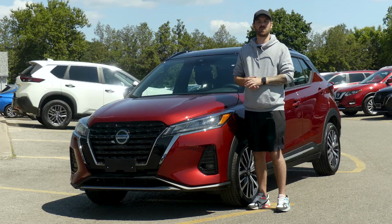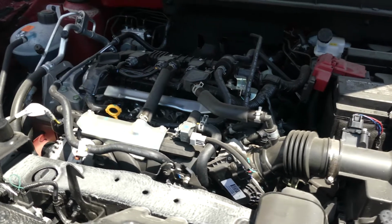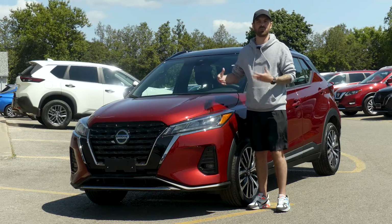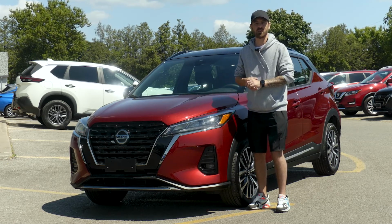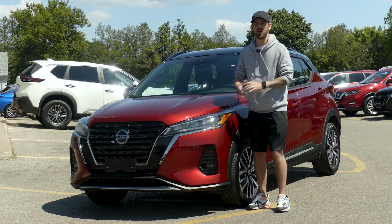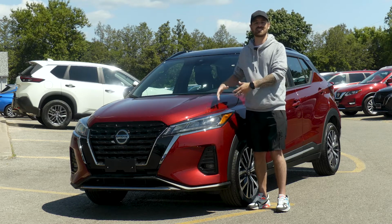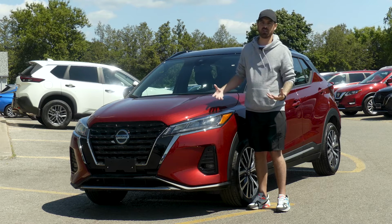All right, let's talk about the basics. Underneath the hood of the Kicks, you get a 1.6 inline four-cylinder engine. It's not going to get tons of horsepower, but again, that's not the point. This is your commuter vehicle. But what you do get is 7.1 liters per 100 combined fuel economy, which is fantastic for your daily commute, for your weekend trips to IKEA or Home Depot, the grocery store. This thing is going to save you a ton on fuel, but it's still got pick up and go on the highway. You're not going to be struggling to pass cars.